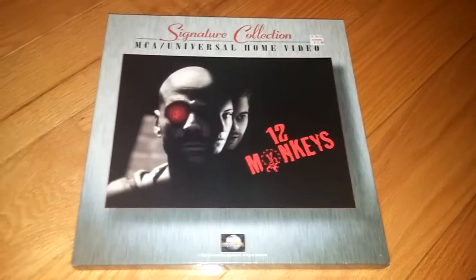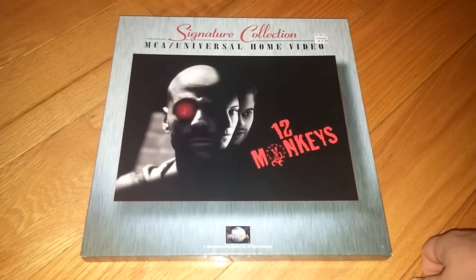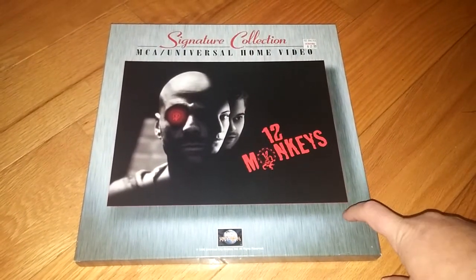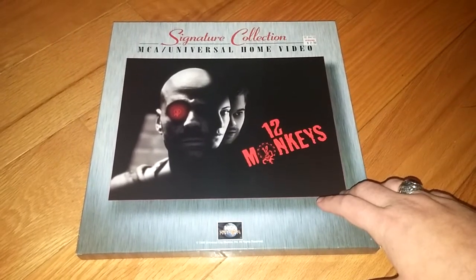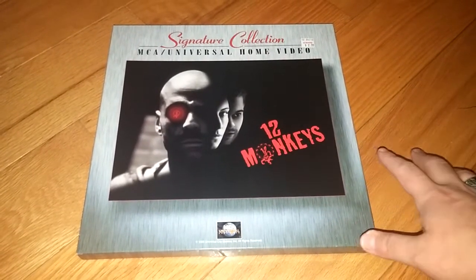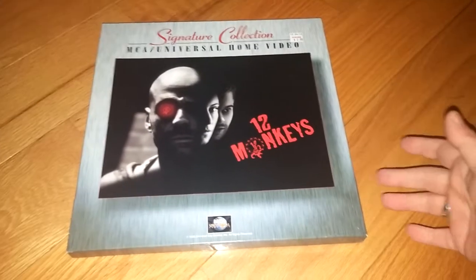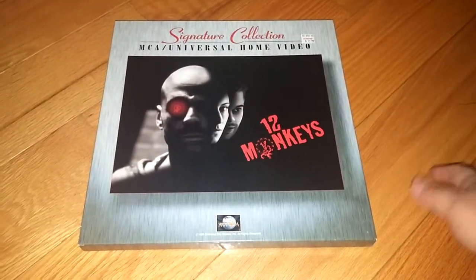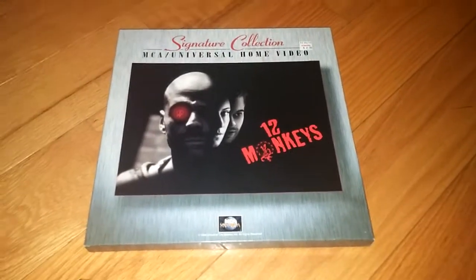First box set I got for you guys, 12 Monkeys. Basic standard signature collection box set, great AC3 track, really good transfer of the movie, good documentary on here. This is one of my favorites. I still prefer this to the Blu-ray. The Blu-ray just has this hazy, awful look to it. I don't know if that was the director's intent or if that was due to overprocessing, but this just looks a lot clearer to me, so great box set to have.